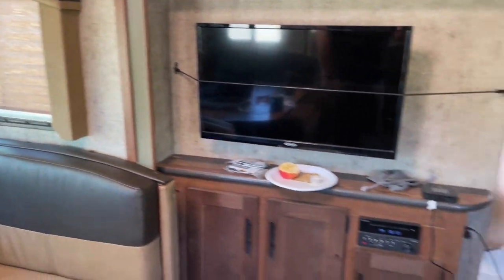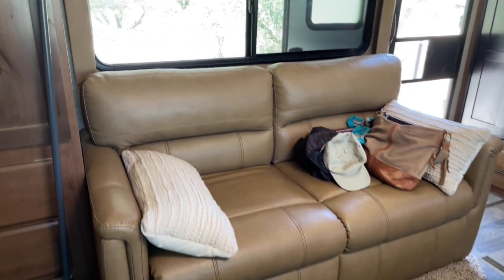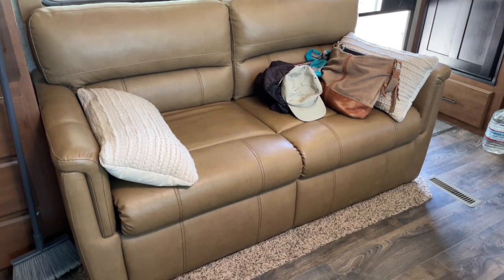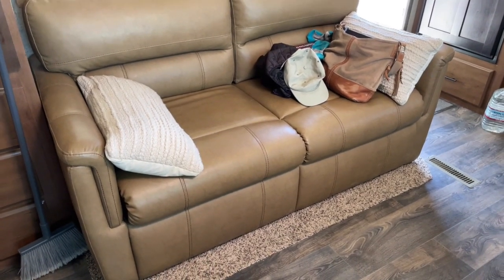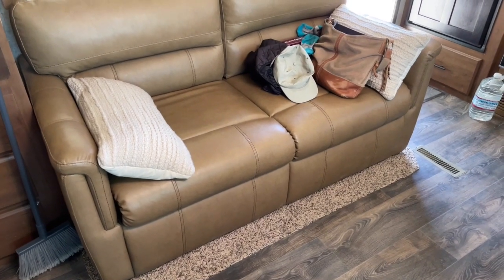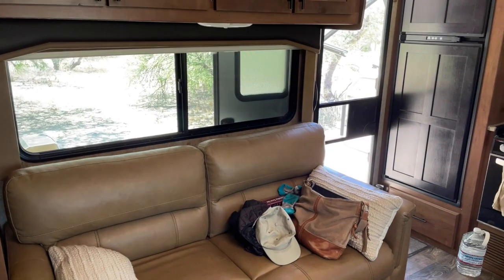And cruising over to the love seat. There's a little sofa here. Really not very comfortable to sit on. Probably not comfortable to sleep in either. It folds out and does make a bed, but pretty much useless for my needs.